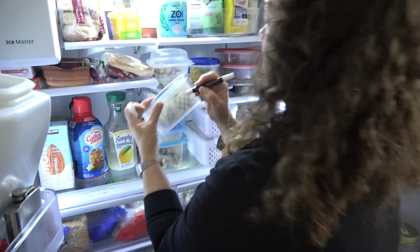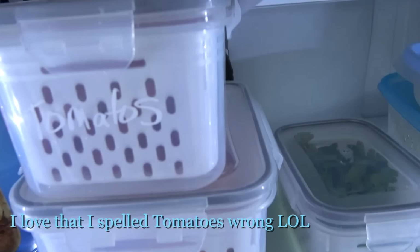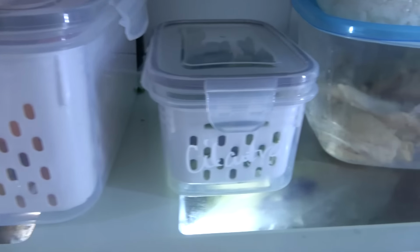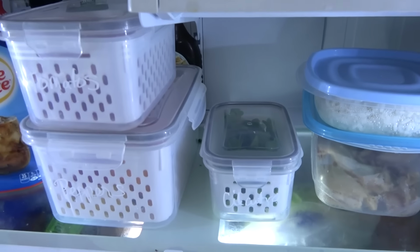Another trick that I do is I take a white wax chalk marker and I write on the outside. How did I spell tomatoes wrong? I don't know. I needed more coffee this day, but I write on the outsides because you can't see through, and this will remind me what I have.